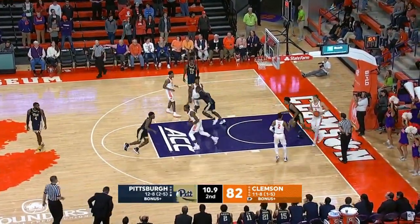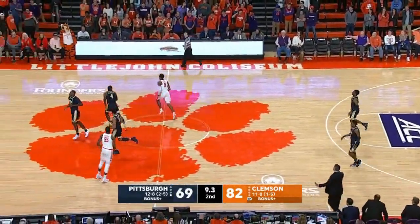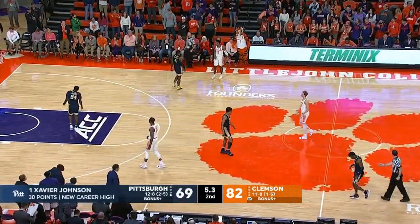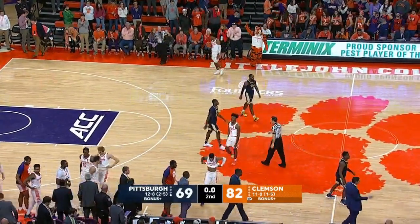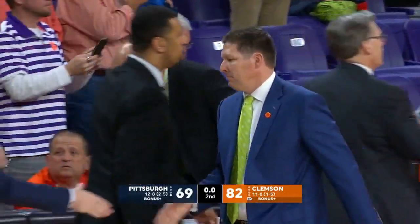Johnson in the paint, and that'll cap a 30-point night for Xavier Johnson. If you're looking for silver linings, Pitt Panther fans, you got one in Xavier Johnson for sure. Well, the clock runs out. Clemson led it wire to wire, 82-69 your final over the Pitt Panthers.